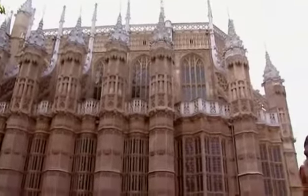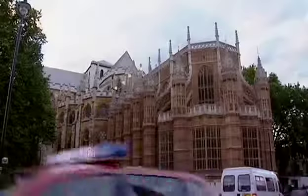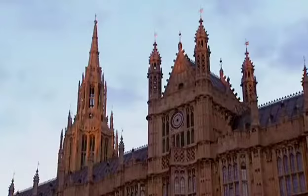It was quite acceptable for Pugin to marry a modern building with the ancient Gothic style, and that's exactly what he did with the Houses of Parliament. If you look at the two buildings behind me, one was built at the time of Henry VIII and the other was built in the 1830s. Can you spot the difference? No, you can't, and that's the point.